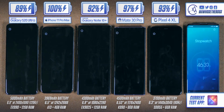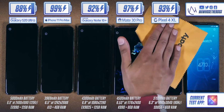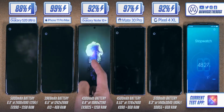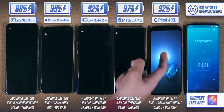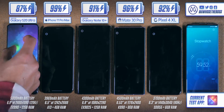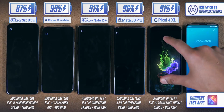I say that, but if you take a look at the battery percentages of each phone, as of right now, there's some interesting stuff going on. The Pixel 4 XL is actually not at all in last place. It's the Galaxy S20 Ultra, that is, which might be a little surprising, but this could change over the course of the test. The other interesting thing going on here is, if you take a look at the iPhone 11 Pro Max, that is still on 99%.